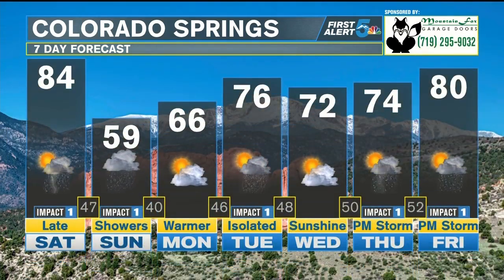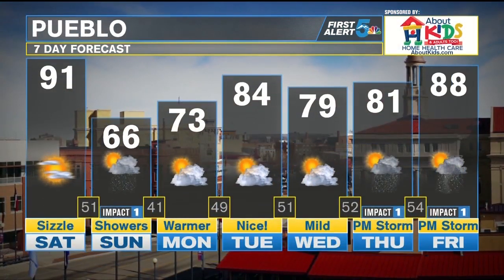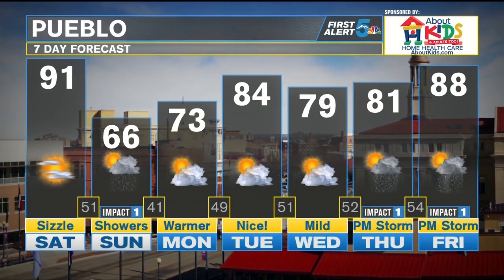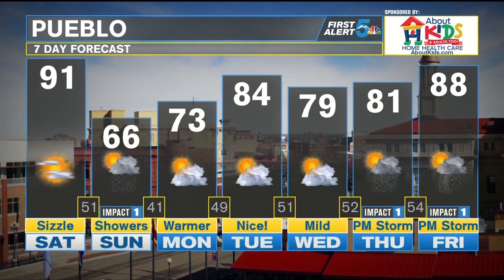84 tomorrow here, or I should say today, in Colorado Springs. A slight chance for an afternoon shower or thunderstorm, but that's going to come probably 3, 4 o'clock onward towards 9 o'clock as we see that cold front move through El Paso County later on tonight. That's when we'll see the increasing cloud coverage in the overnight hours, and we'll wake up to some scattered rain showers tomorrow morning. Pueblo, look at you guys.